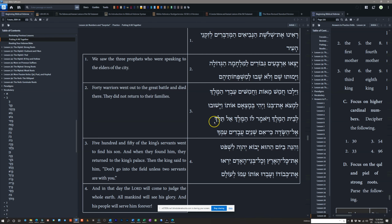Al Talech. So this is, again, halach. Talech. This could be imperfect, or it could be jussive. This could be 3FS or 2MS. It could be imperfect, could be jussive. So let's just play around with how that would. But let's just start with imperfect. Al. Do not go to the field lest or unless two servants are with you.